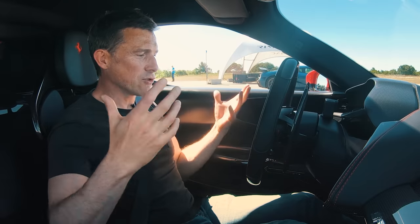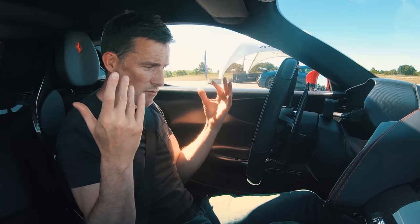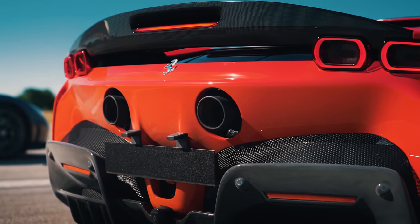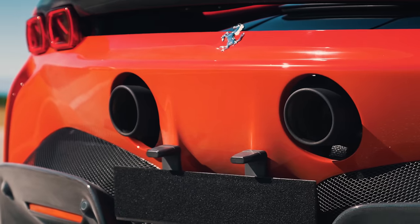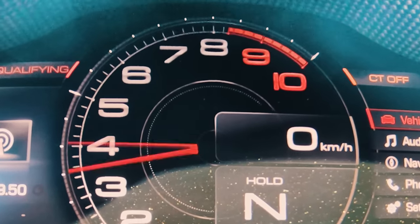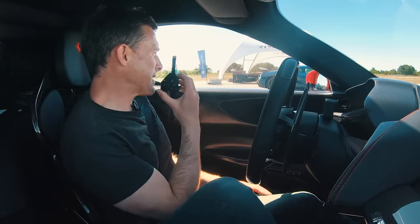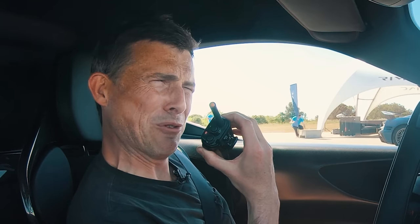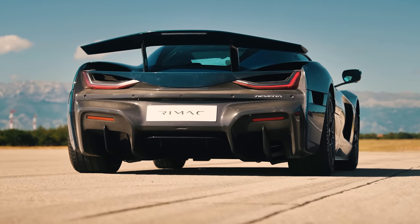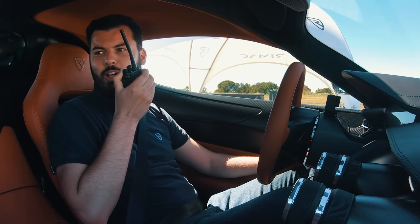Now, before we get on with the drag race, we've got to do the customary CarWow sound check. So I'm going to rev up this Ferrari. Let's have some twin turbo V8 noise. Oh, that revs so smoothly. Look at that. Matty, can you rev up your car? I could burn front or rear tires independently, or all four of them if you like, but maybe not now, after the drag races maybe.